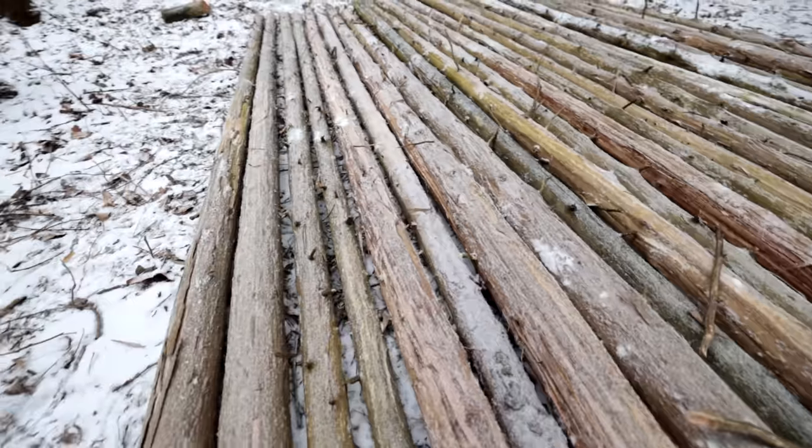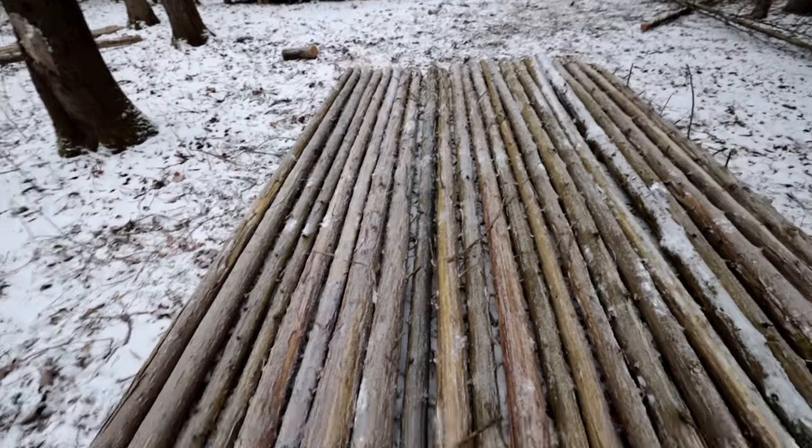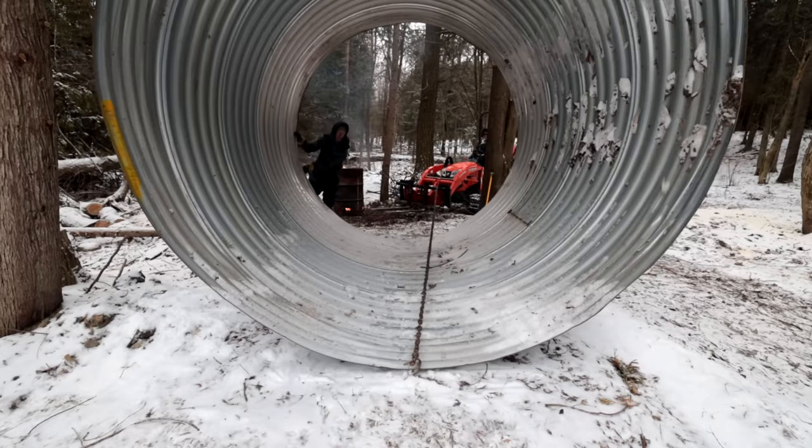Shouldn't take that many. It's only 28 feet in diameter. How many sticks is that? Make your guess down below. How many sticks?